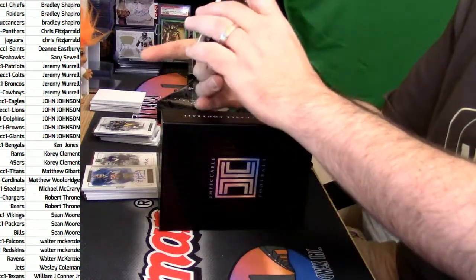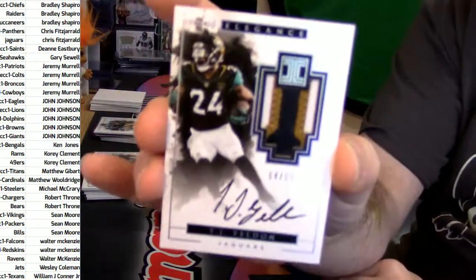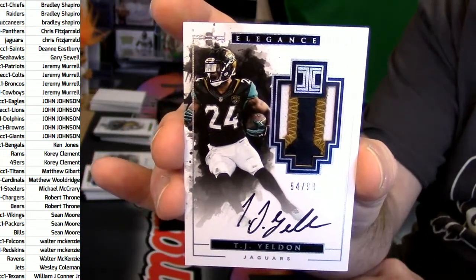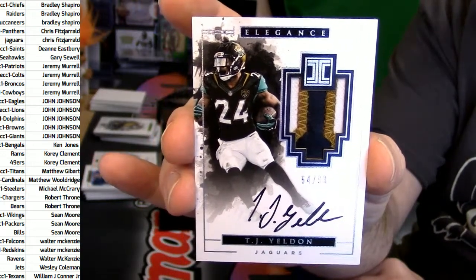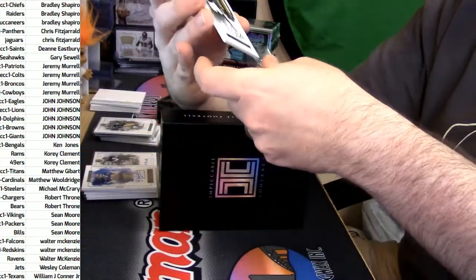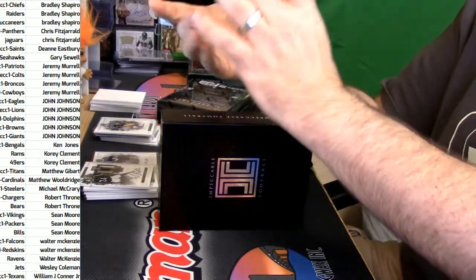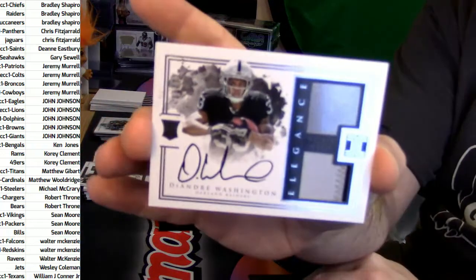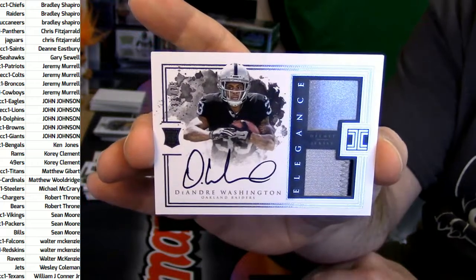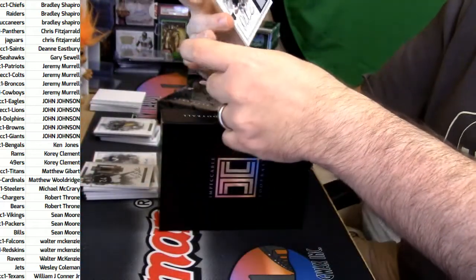A couple of decent ones here. 54/99. Three color Jaguars, TJ Yeldon. That is a very nice looking card. Very nice looking card. They are super pretty. 33/75. One color, two color. Raiders. DeAndre Washington. Another pretty good card.